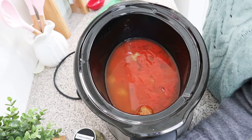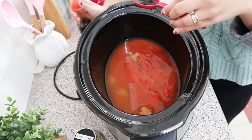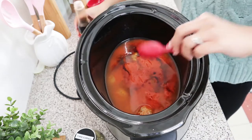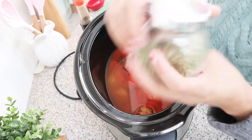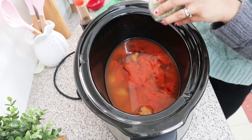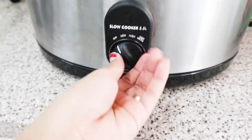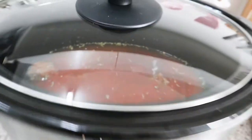And then 1 tablespoon of, parang di siya tablespoon pa. Lagyan natin. Tapos yung oregano natin. Ayan. And then we will be, ayan siya. Set lang natin siya to high for 5 hours. Ayan.